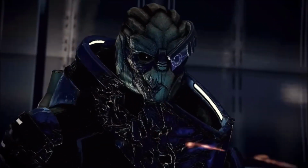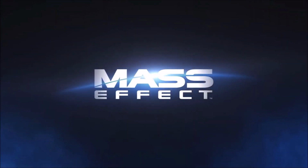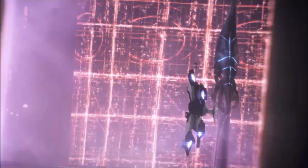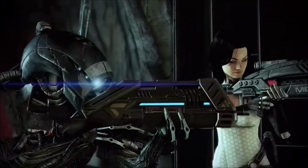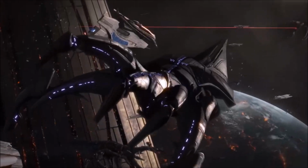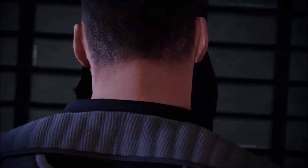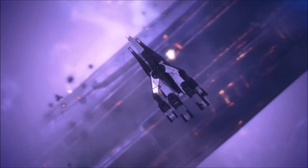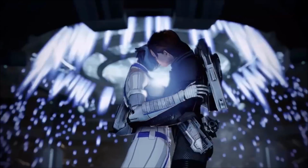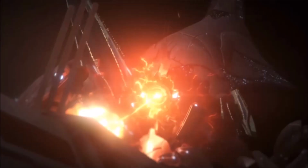Now, redone character models, improved texture work, shaders, shadow effects, and visual effects in Mass Effect 1, especially updated UI, improved camera, the Mako handling is being completely redone, aiming is completely redone. The female Shepard from Mass Effect 3 is now going to be playable in Mass Effect 1 and 2, so you're going to have a way better looking character model, and new hair, makeup, skin tones, all improved, new stuff.